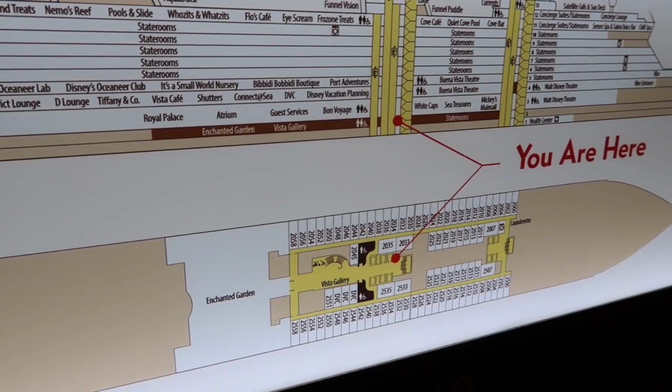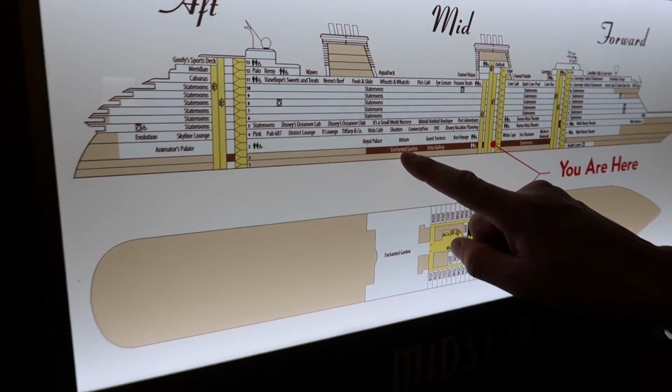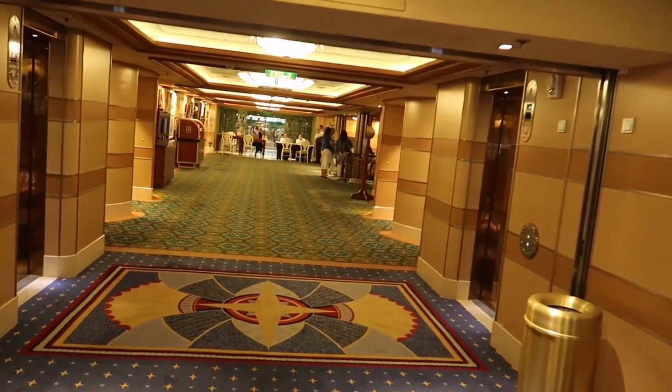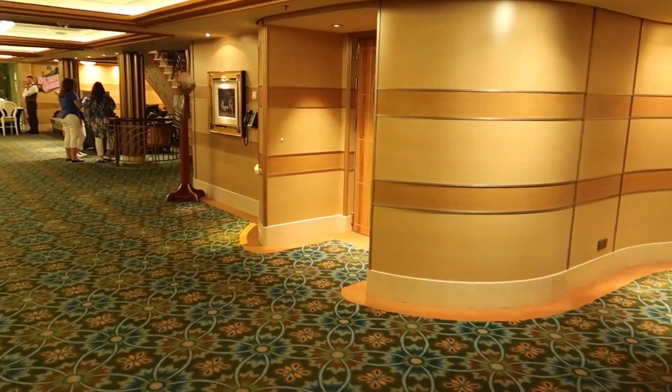Right, we're on deck 2. So forward is that way, and we're going to have a look at the Enchanted Garden, which is where we're going to be dining tonight. Tonight, yeah. So let's go and have a gander, and then what we'll do is we'll do it deck by deck and crisscross back up, and just have an explore, shall we? Not sure we're going to be able to go in here, but we can just have a little mooch.